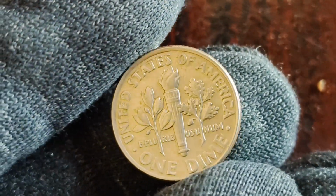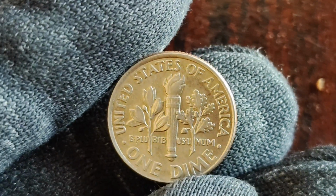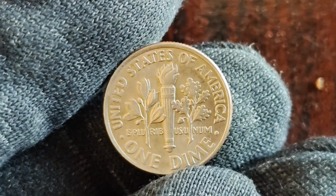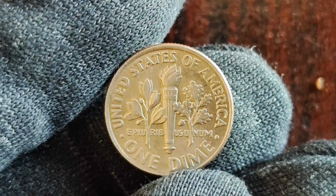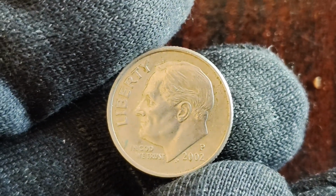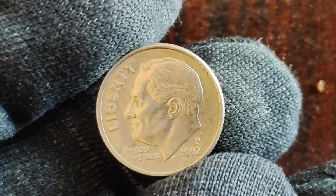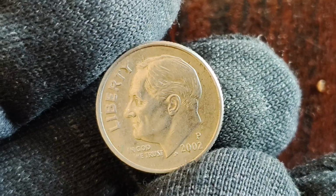The 2002 P1 dime coin was minted at the Philadelphia Mint in 2002, as part of the regular production of dimes for circulation. However, what makes this particular coin so unique and valuable is a tiny error made during the minting process. You see, this dime coin has a striking error known as a double die, where the design on the coin appears to have been struck twice, creating a slightly blurred and doubled effect. This error is incredibly rare and highly sought after by collectors, making the 2002 P1 dime coin a true treasure in the world of numismatics.